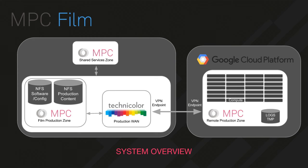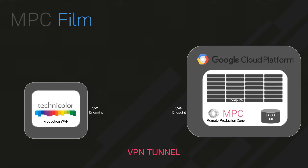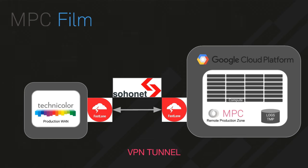The big thing was there was going to be no production content in the cloud, only temporary logs and some scratch space that was required for some of our applications. To provide these VPN endpoints, MPC worked with SohoNet. They have a product called Fastlane, which enabled us to get the VPN connectivity that we required given the network throughput requirements that we had.